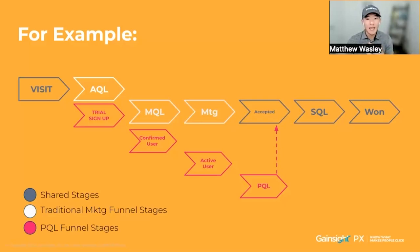A prospect enters the funnel when he or she signs up for the trial. They advance to become a confirmed user. From there, they advance to become an active user, and then they finally PQL. And what makes this example unique is that once a prospect in the trial becomes a product qualified lead, they then re-enter the traditional marketing funnel where the sales team gains visibility, and then they have the ability to either accept or decline that PQL.